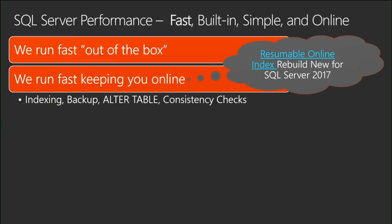And in SQL Server 2017, we've introduced a new feature called Resumable Online Index Rebuild. So imagine a scenario where you kick off a fairly large index build on your system, and you realize maybe there's a degradation in performance that it's causing to the system, a slight degradation, but you didn't intentionally mean to kick it off. You have the ability now to pause the index build and then come back at a later time and resume exactly where it left off.